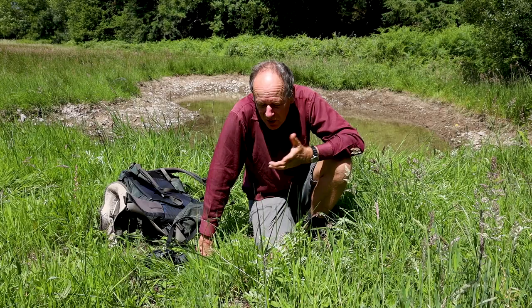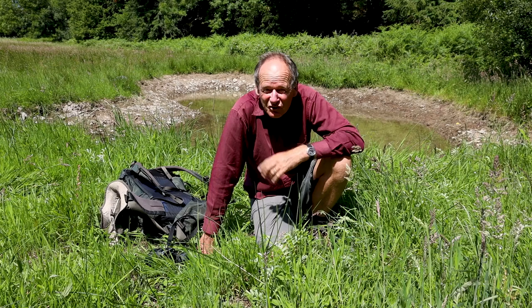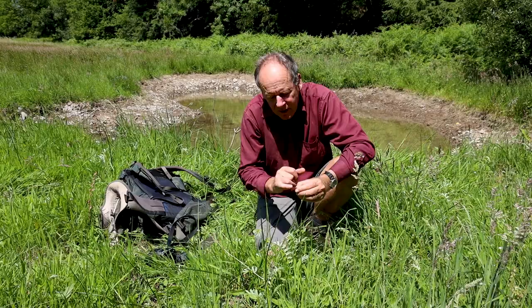I mean, some plants are maligned by gardeners, such as dandelions, which we've seen are useful for insects, and other plants like dock as well. I mean, they can be a bit invasive, but they're good for some insects. So this is a dock bug. It's a brown bug, quite a big bug, a kind of shield bug. And this one feeds exclusively on docks, so it loves docks.